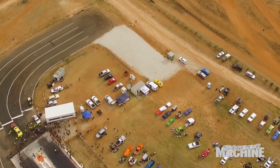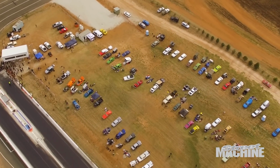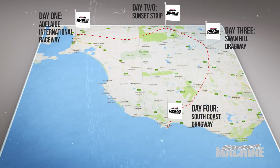Probably our best day of the three was Swan Hill. We saw a 7-second time from Quinton Feast. We saw many guys going faster than they've ever gone before. And then of course the big travel, the 400 plus K travel to Portland. We arrived with wet and windy conditions even before race day.